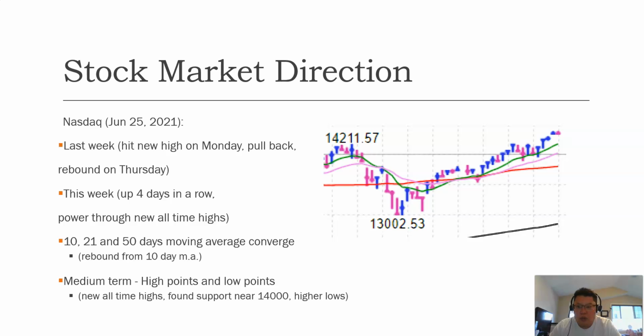2021, what we saw a week ago was that it hit a new high on Monday, pulled back, and then rebounded on Thursday, and then closed Friday near the 10-day. So that's where it was going to test it, and it did that on Monday this week, and it was able to rebound from that, and then went up 4 days in a row, and hit a new all-time high. So this is a very bullish indicator, and then on Friday it was just able to give back a tiny bit, and was able to hold on to that.